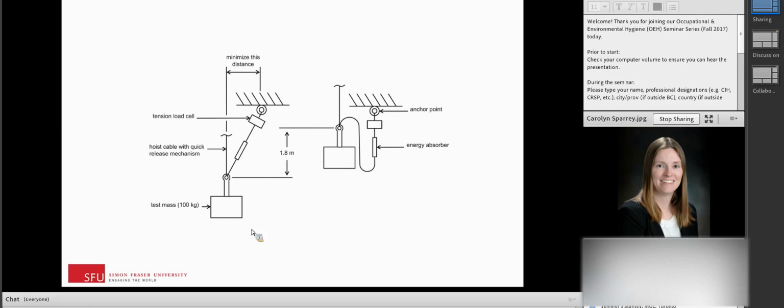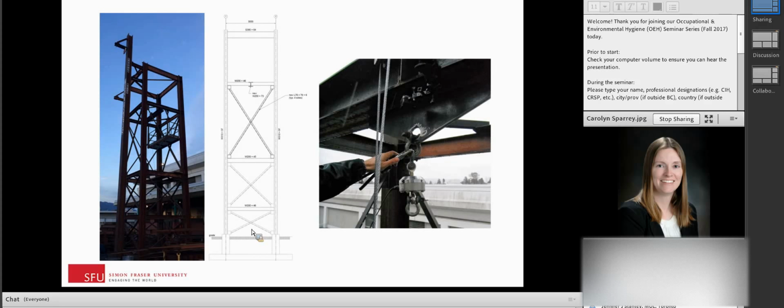And you need to put an anchor point at the top and an energy absorber in the middle. So we looked at this and we were like, great, no problem, we can totally do this, right? How hard can this be to make a structure that does that? It's this hard. The diagram made it look so simple, and then when you actually get down to the reality of it, what you need is 9 meters of height clearance in order to drop these things in a reliable way.